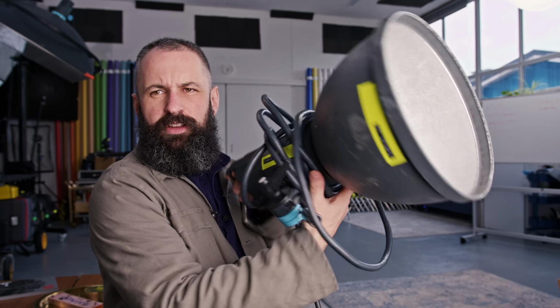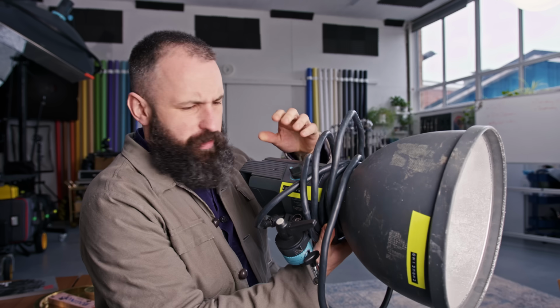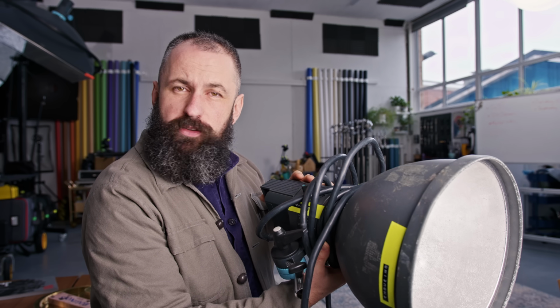This, on the other hand, is a Broncolor Pulso head with a little zoomy thing. I'm sure it's not called that. But this is what we would use in a job, or ProPhoto. And there's a really good reason, and it's probably not what you're thinking.